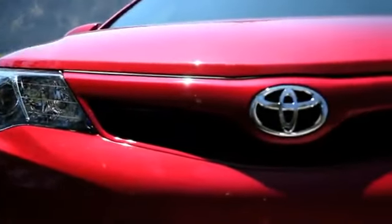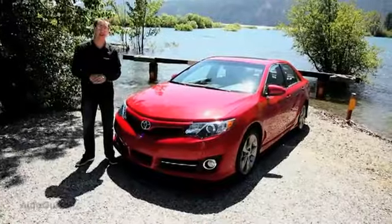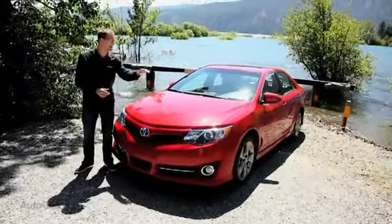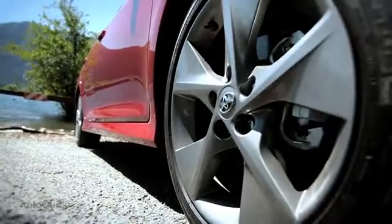Instead, you've got this nice black mesh grille. It comes to a point in the front of the bumper too, which is a unique design. And there's a lot of other small traits too. We've got side skirts, a little rear spoiler, plus some really nicely designed 18-inch wheels.